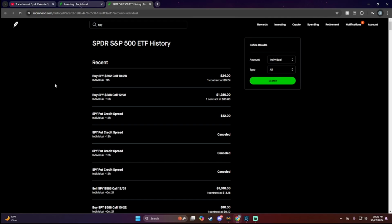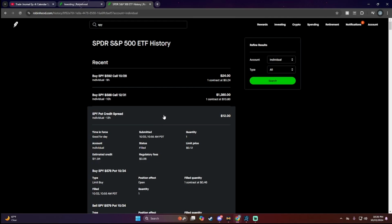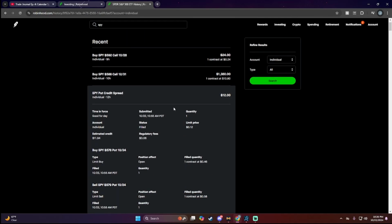Okay, so SPY credit spreads is a little different because it's not a naked short contract. It's a married contract, so married with a long call or a long contract. So for those, I always just let them expire. For the most part, almost always let them expire, completely worthless.